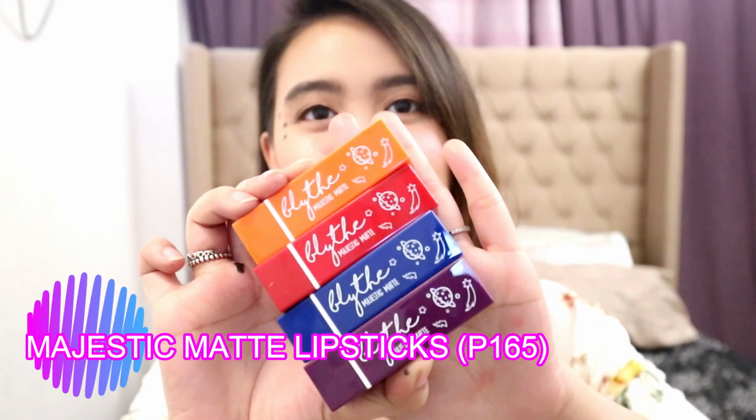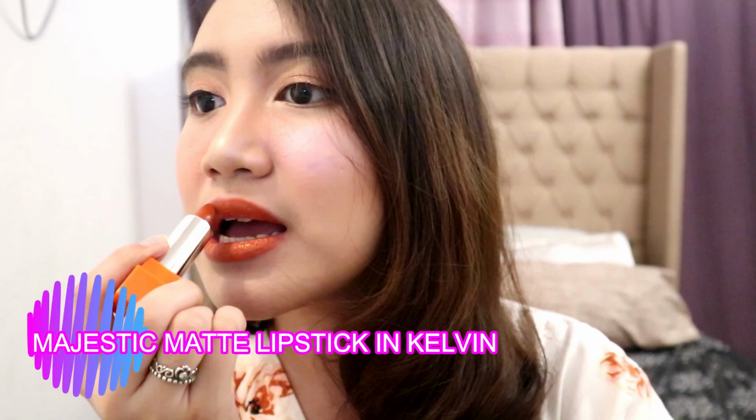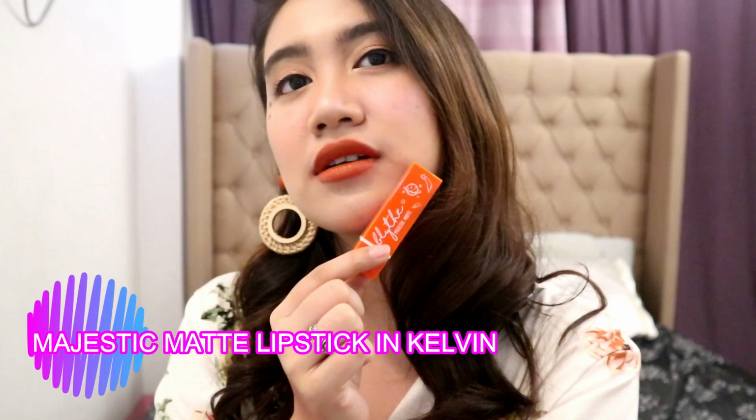Okay, so for another batch of lipstick, we have Majestic Matte Lipstick. So this is what the packaging looks like. Compared to Stellar Satin, as you can see, mas bold yung colors nito. Let's try them out. Para ka magbebenta ng pongkan. I really like this. Ito yung mga klase ng lipstick na masarap isuot. Ito lang siya, so okay lang mag-reapply ng mag-reapply. As long as it's very comfortable sa lips.